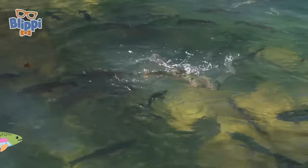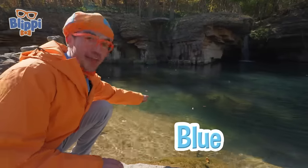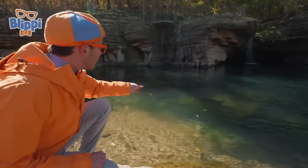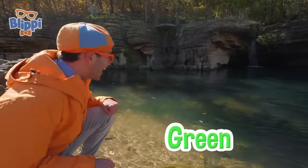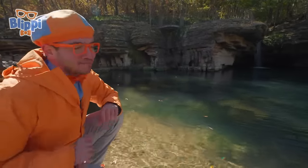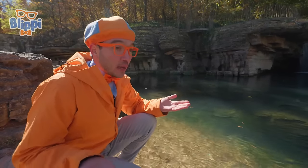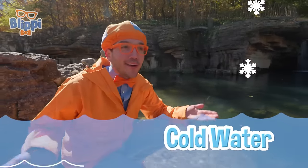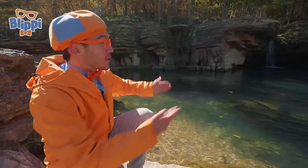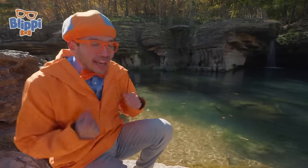Look closely. They're so colorful, see? There's blue on that one and some red on that one. Ooh, I think I see some green on that other one. Oh, and yellow too. Yeah, they're so colorful. I like to be colorful too. Oh, and that reminds me, rainbow trout love cold water. Well, that makes sense why they like being next to the cool water here in the creek and by the waterfall. I like the cold, but I need a jacket.